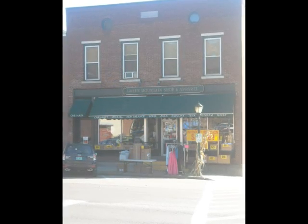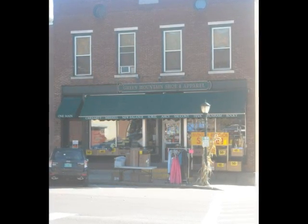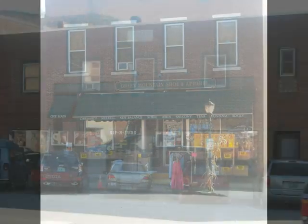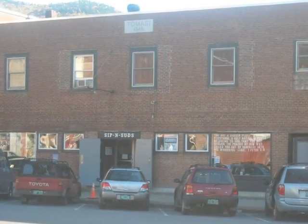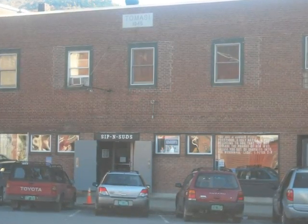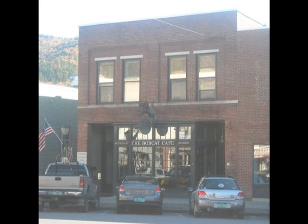The first business on the south side of Main Street is Green Mountain Shoe and Apparel. In the 1960s, this is where the town post office was located. This is present-day Sip and Suds. Believe it or not, this laundromat used to be a soda fountain and a freeze locker, where people would store their hunting game. You now know this as the Bobcat Cafe.